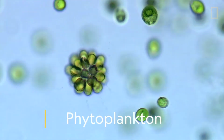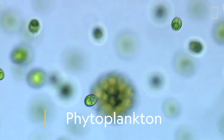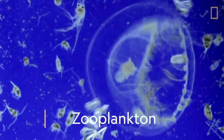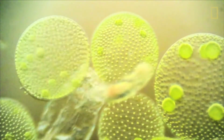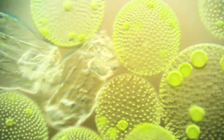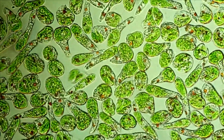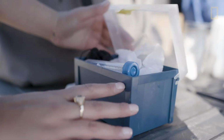Plankton can be broken up into two groups. You have your first one, which are phytoplankton, or your plant-like plankton. And then you have your zooplankton, or your animal-like plankton. The zooplankton have to hunt for their food like us, while the phytoplankton can make their own food using photosynthesis. Phytoplankton, the plant-like plankton, produce more than 50% of our oxygen that we have in our atmosphere. So if you take a breath, think of plankton.